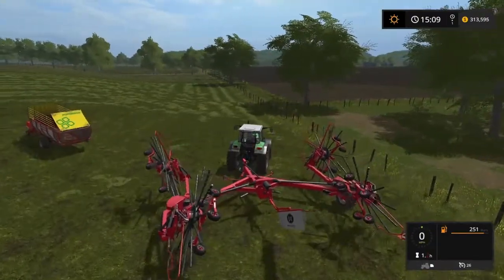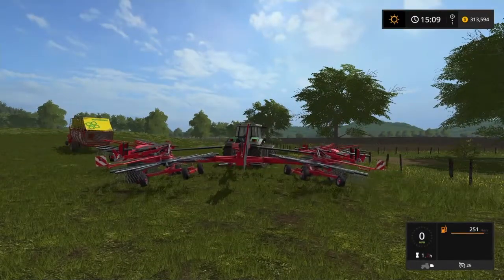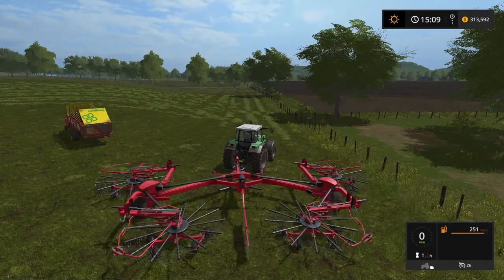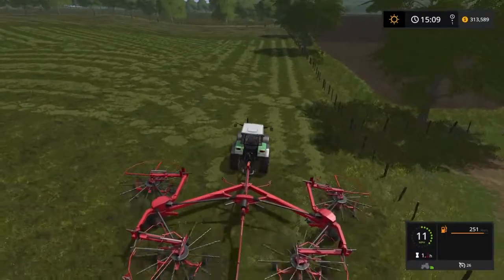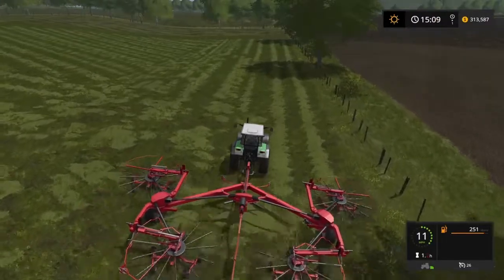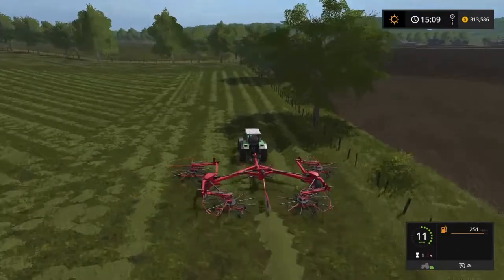The way it all folds out, rotates around, moves back in again, so they're all in the right position. Just drop them down, switch it on, and it should help us get into the corners a little bit as well. So I felt it was worth doing, given the scale of what we're trying to do here. We get a lovely nice windrow straight at the back.